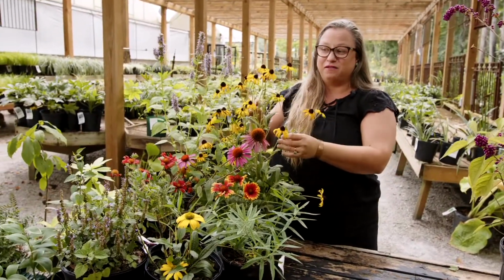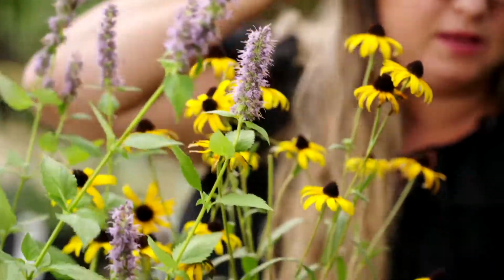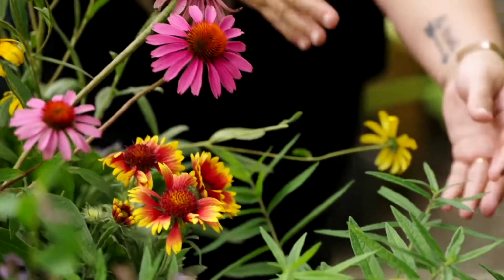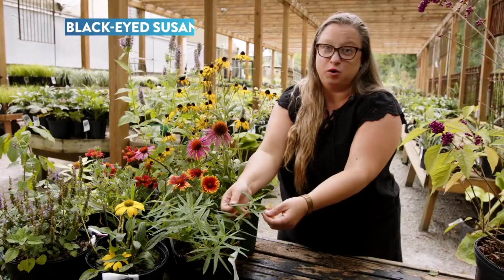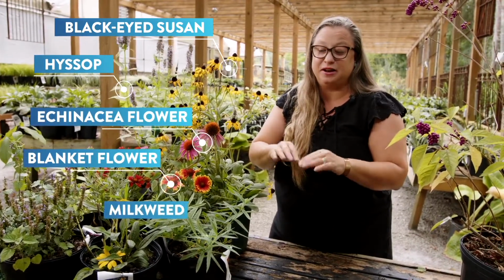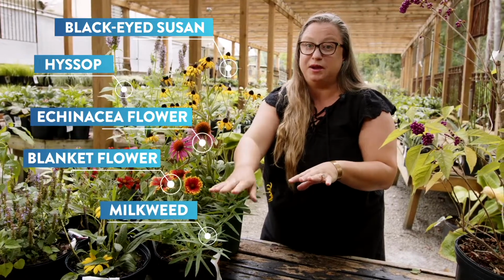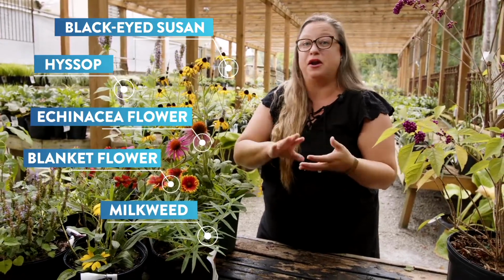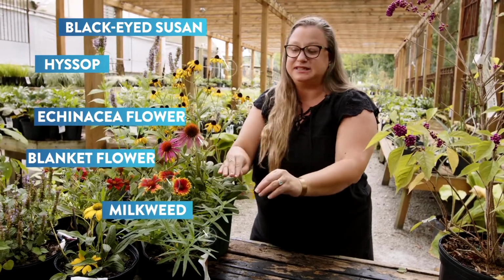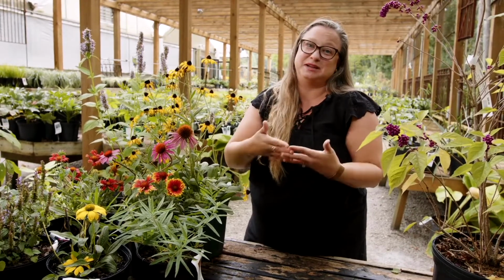In front of your tall shrubs, you would move to planting some shorter, colorful flowers. These are all native wildflowers. We have the black-eyed Susan, some hyssop, some blanket flower, the echinacea flower, and one of my personal favorites, the native milkweed. Milkweed is a really important plant to add to your lawn and garden because it is the only plant that the monarch butterfly uses to feed their young. So planting this plant in your lawn and garden is a great way to support the majestic monarch butterfly.